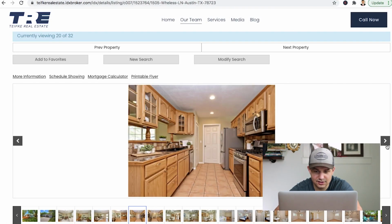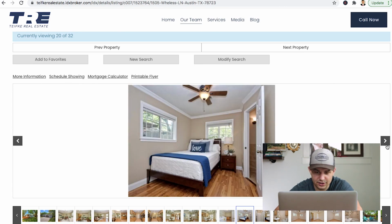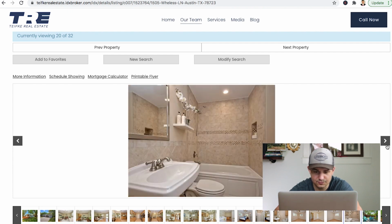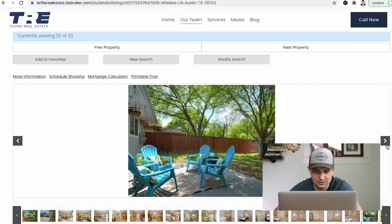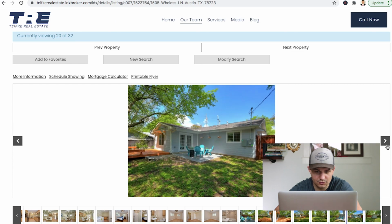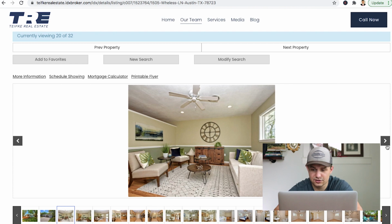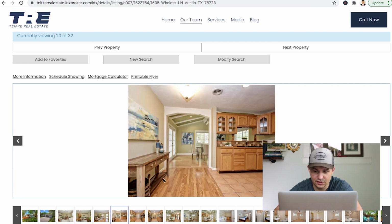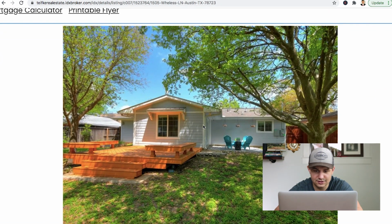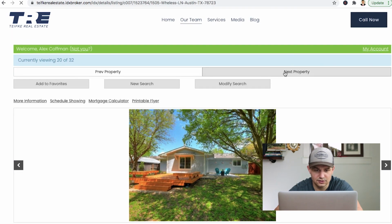Pretty nice inside. Looks like a recent semi remodel. It doesn't have brand new everything in here, but it looks like they have new fresh paint, some new trim, some flooring, a nice looking bathroom, a good little backyard, and a nice deck. But just a very simple house. This is a little bit on the outskirts of the neighborhood, but still a great property. And this is what 500 grand will get you in 78723. Alright, let's see what else we can find. Next property.